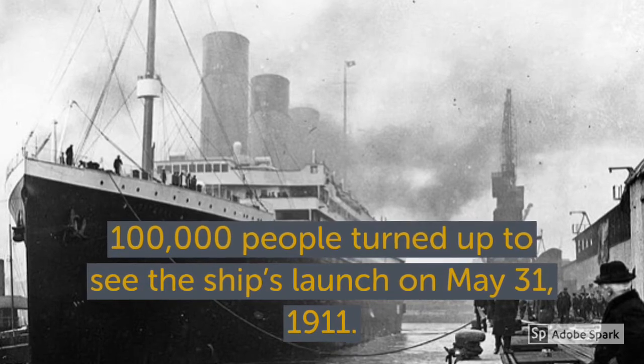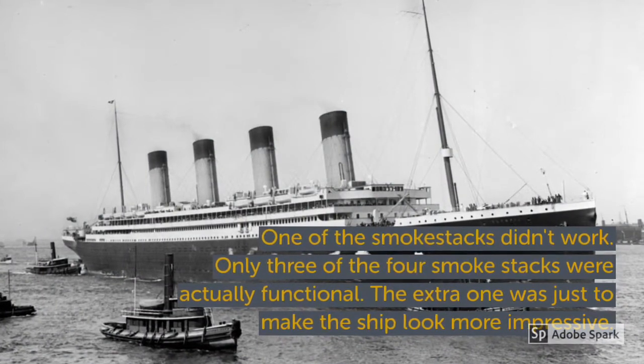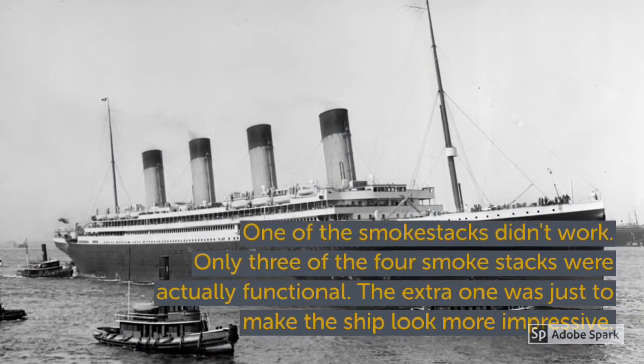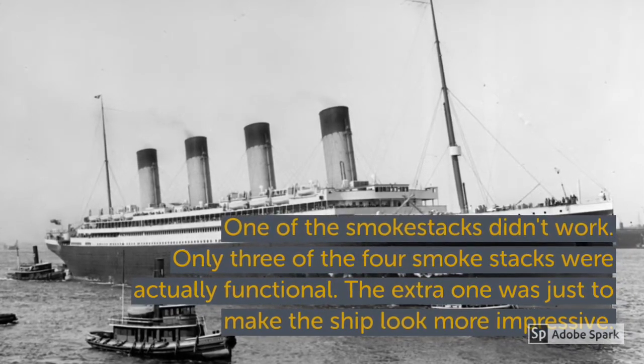100,000 people turned up to see the ship's launch on May 31st, 1911. On the ship, one of the smokestacks didn't work. Only 3 of the 4 smokestacks were actually functional. The extra one was just to make the ship look more impressive.